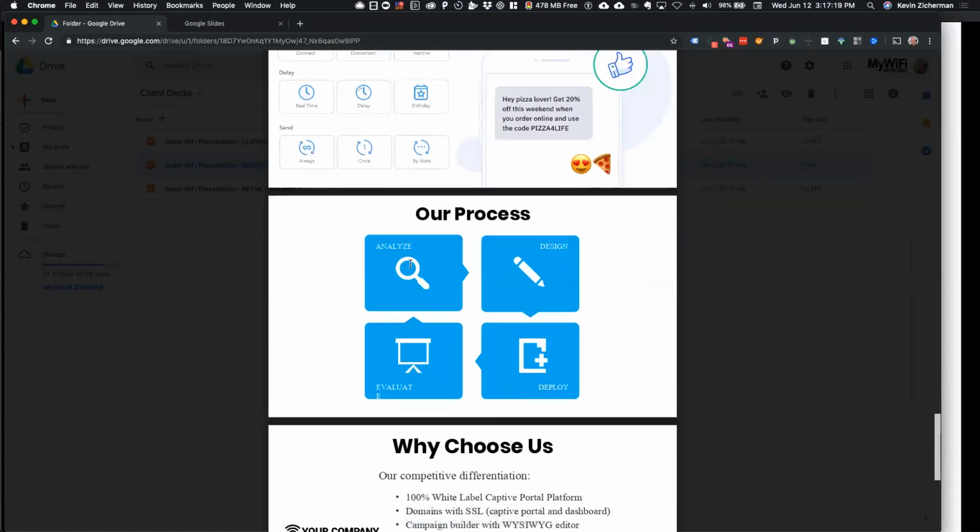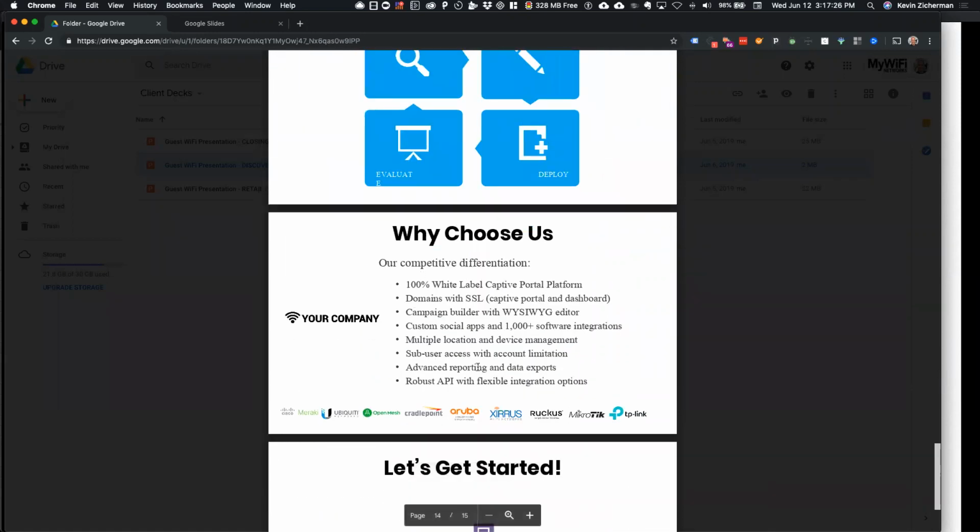Here is the process. We're right now analyzing, and then we're going to design. If you want us to go ahead, we'll deploy it on site, and then we'll evaluate the results. Why choose us? Here's why.